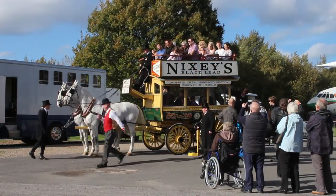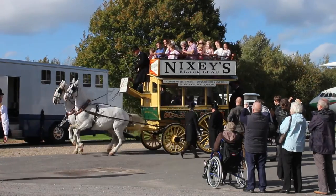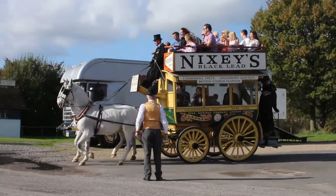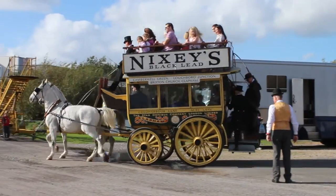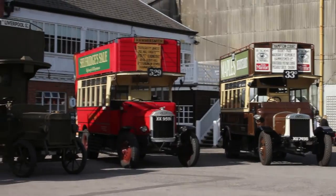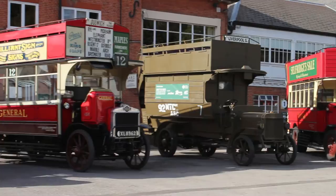A horse bus plied for hire throughout the day. This 1890 three-light garden seat vehicle was pulled by a couple of long-suffering but immaculate greys. In front of the clubhouse, five 1920s motorbuses gleamed in the sunshine.